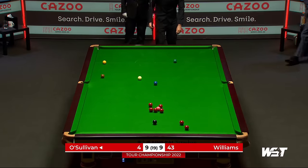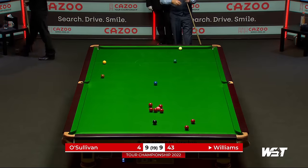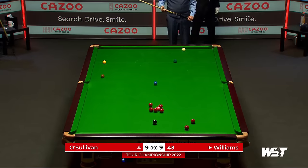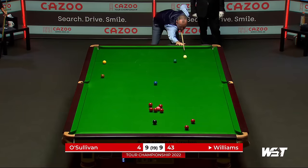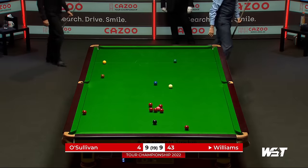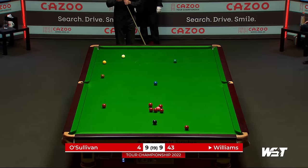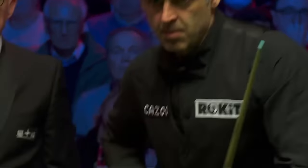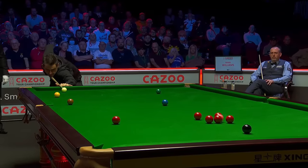That's a wonderful shot. That's probably the hardest safety shot in snooker. The whole length of the table between cue ball and object ball, hitting across it. You need the thin contact. Magnificent shot. Oh, surely he's not eyeing this pot up. Neither player shirking at anything.